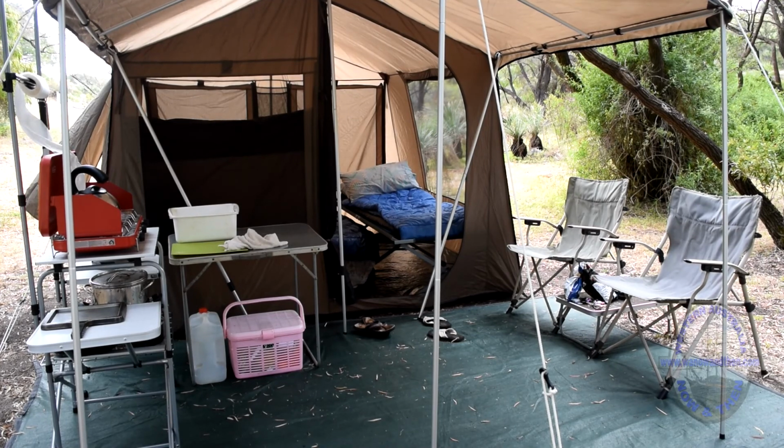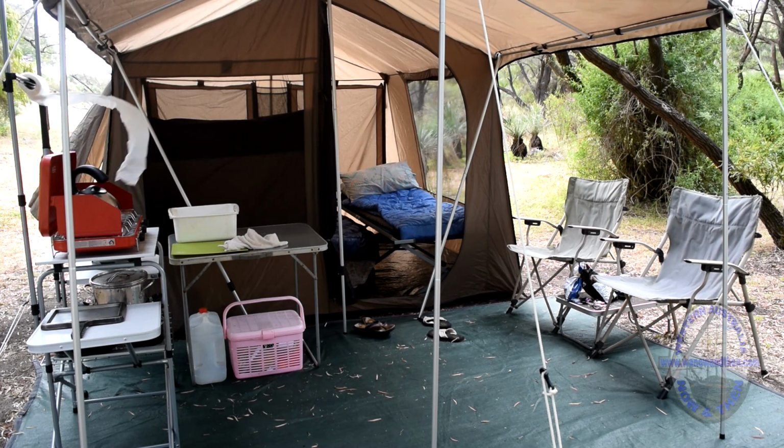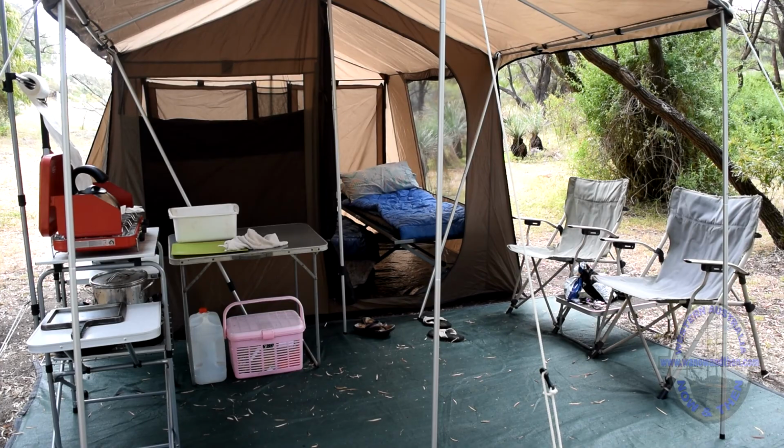Well, here we are, finally set up. We've got pretty well everything in place now. Cooking area at the front, beds inside, little folding cupboard. Give you a look at everything in detail as we start to use it. It's taken us a little while to get set up because we weren't as organised as we hoped we'd be, but we're finally there.